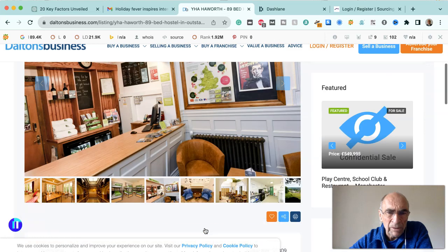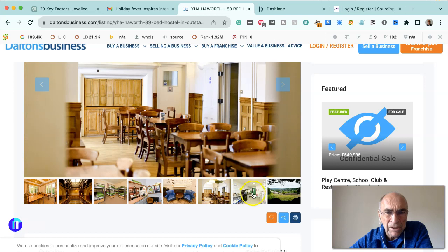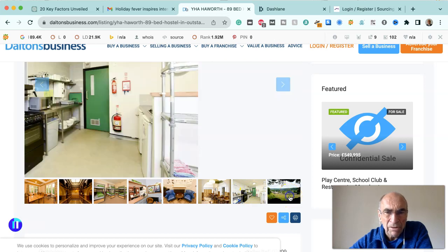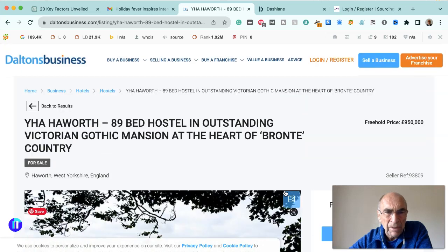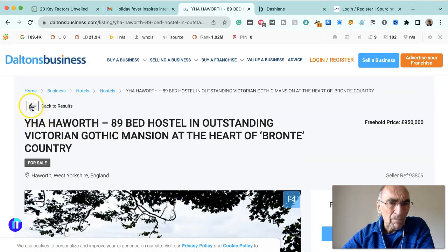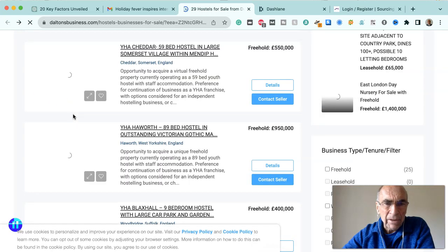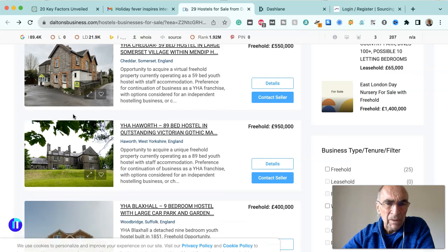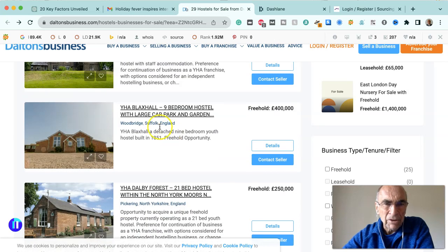So lovely building. There's obviously a desire to continue this as usage as a youth hostel. That's the outlook from the building. Yeah, super. Is there any opportunity to add value to this sufficiently to justify the investment? Probably not. Or you may have so much difficulty actually getting the planning permission in an area of outstanding natural beauty that it's going to be very time consuming.